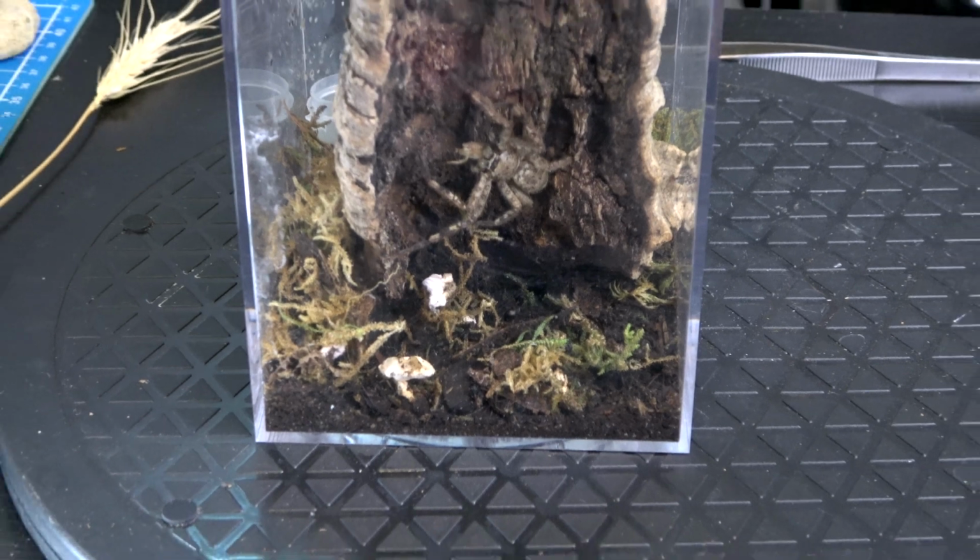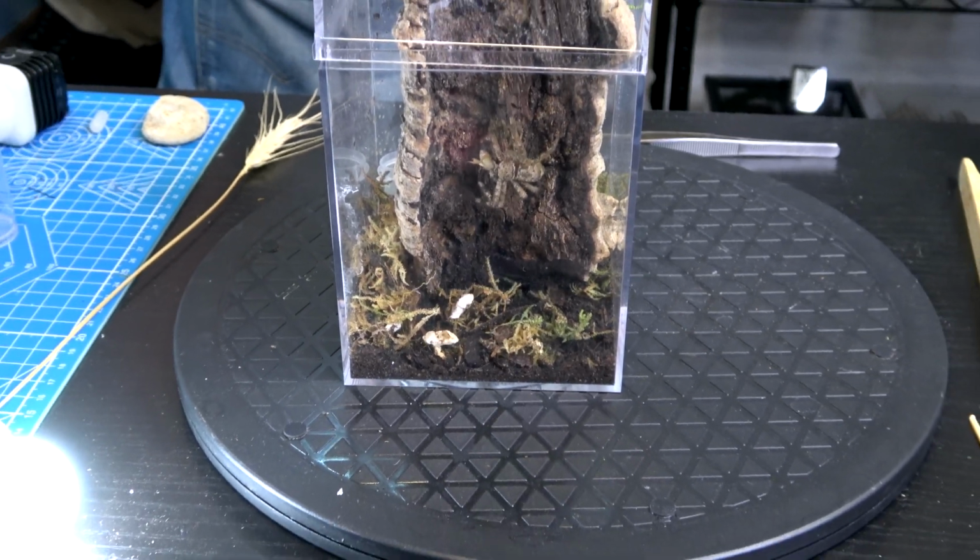You see that? That's pretty cool, huh? They can move sideways just like a crab spider. Next is our Heteropoda David Bowie, Ziggy. We call this guy Ziggy.